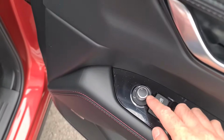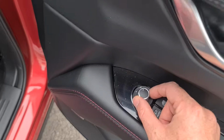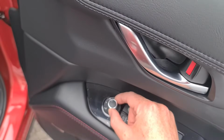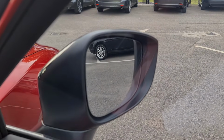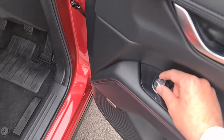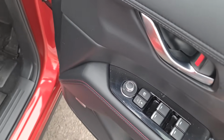Finally, on the door, you do have the button here to adjust your wing mirrors. So you twist it to the right side to adjust the right wing mirror, and you wiggle the knob around and it will adjust your wing mirror for you. Same on the left hand side, and just because I'm a bit OCD, it stays in the middle for me when I'm not using it.